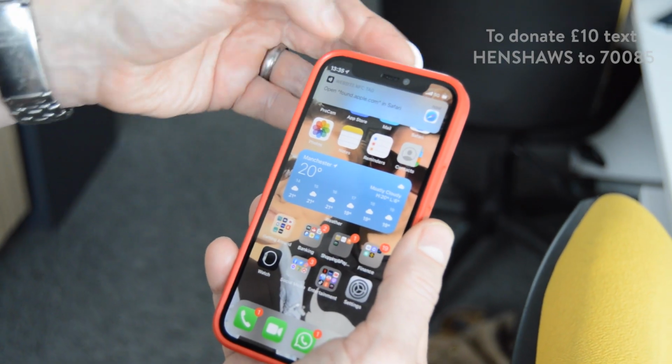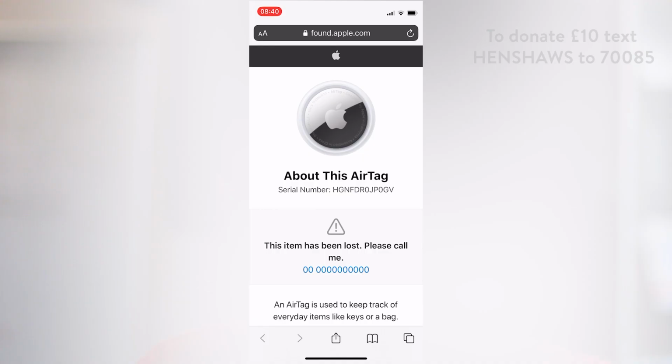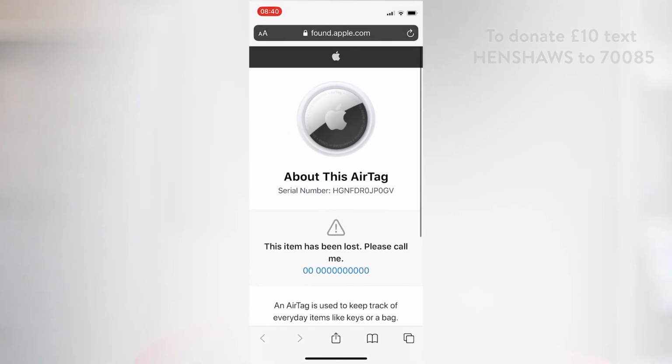The other way it can work as well is by using the stranger that knows the device is there. So if literally somebody finds your wallet with your tag in it, and they know to do this, they can actually touch the tag on their iPhone, and then that will bring up the details I put in to tell them it's lost and to call me on X, Y, and Z. So that, again, so simple, but really effective. So then that person can call you and then you can recover that item. So these are really, really fantastic ways that this tag can help you.